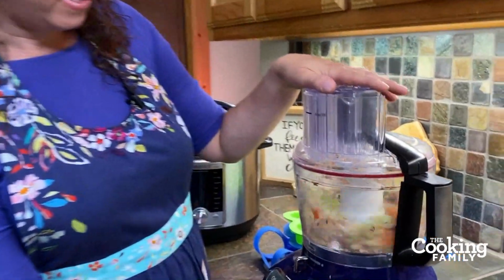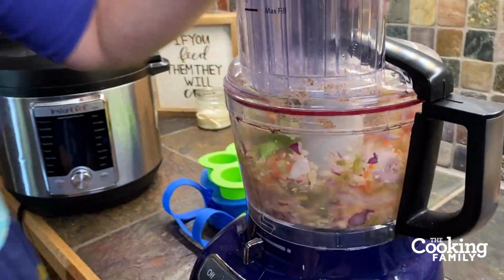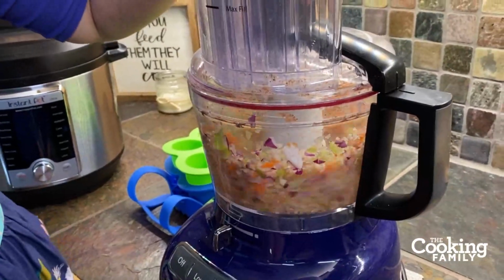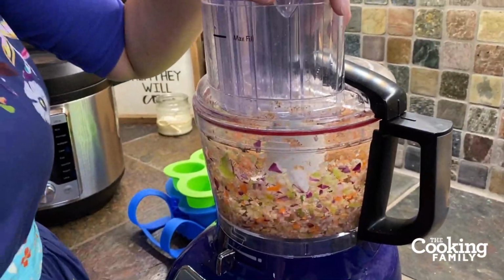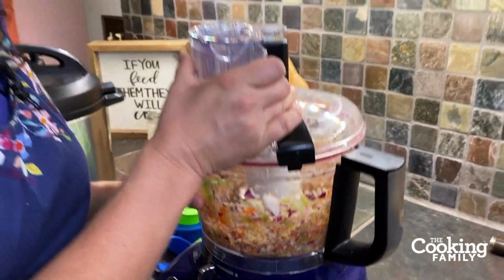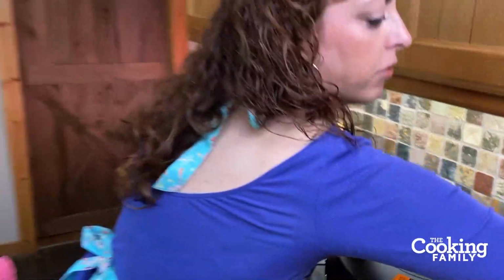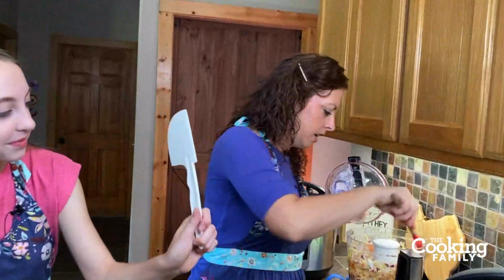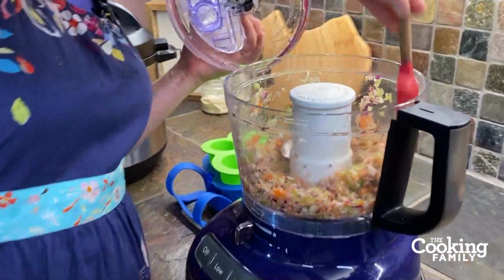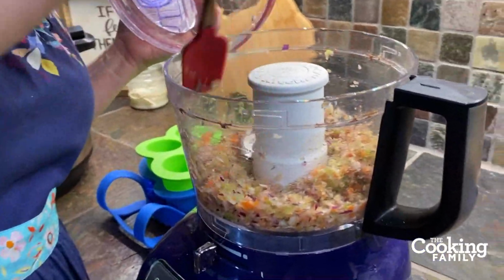And we're gonna pulse it up. When you are doing veggies like this where you have a lot of big chunks, you definitely wanna pulse so you let those large chunks fall down in. And then I'm gonna take a rubber spatula and just kind of open this up, push the big pieces down in off the side so that they all get broken up.